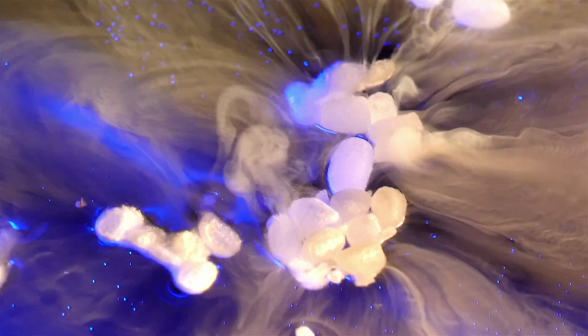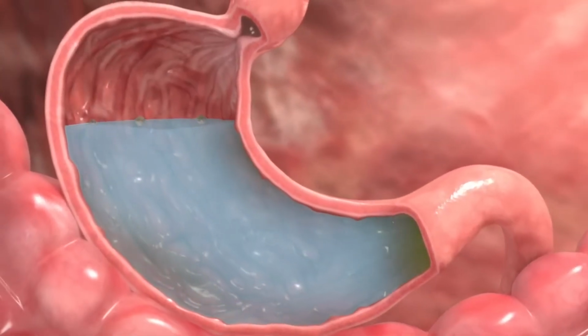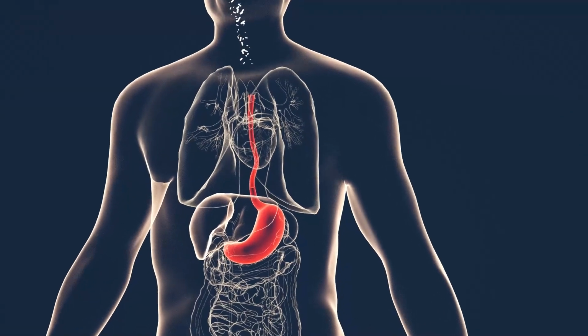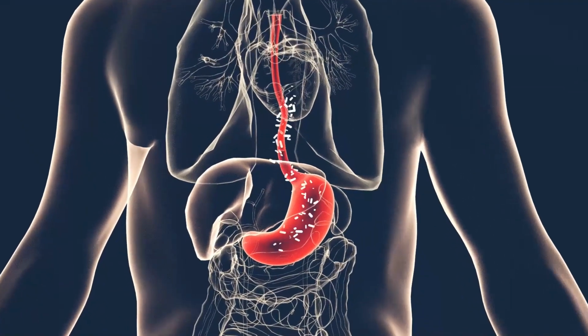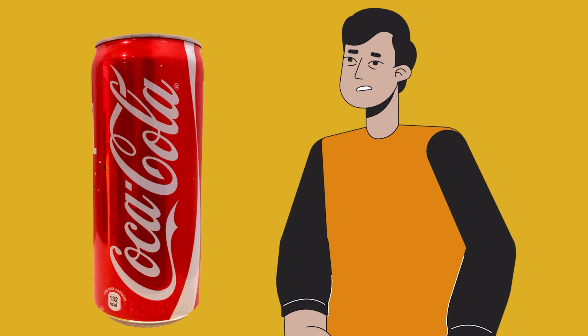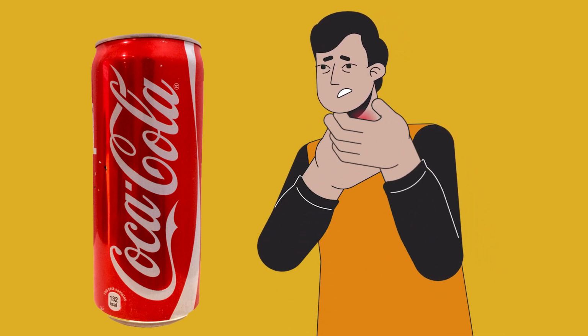Enjoy. Carbon dioxide on its own isn't harmful, but it can definitely turn your stomach into a gas factory. And if you're one of those unlucky folks prone to acid reflux, that carbonation just makes it easier for stomach acid to splash back into your esophagus, burning a hole in your day and your throat. But hey, at least it's fizzy, right?